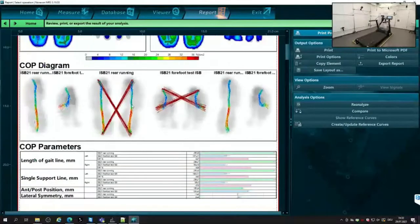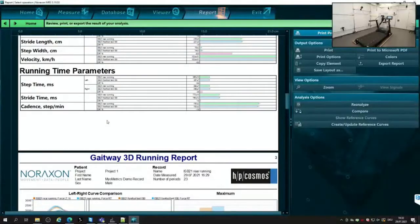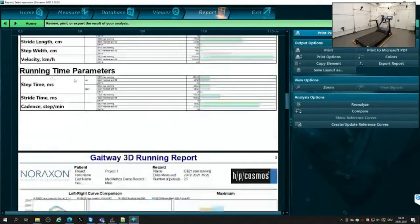As we scroll down into the report, we can see some additional center of pressure parameters. But let's go a little bit further and look at some differences between the type of data that we had collected. Arvid, can you scroll up just a little bit more to the stance and swing phase parameters? Thank you. Initially, we can see just a slight difference between the two conditions here, with the green being the rear foot running and the blue being the forefoot running. We can see a difference in forefoot running, considering that you are typically landing with a little bit higher force, but also less contact time. And that is also corroborated by the signals which are collected down below. Go ahead and scroll down, Arvid.